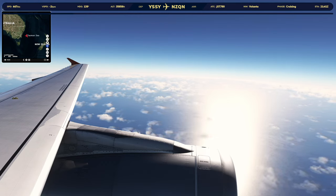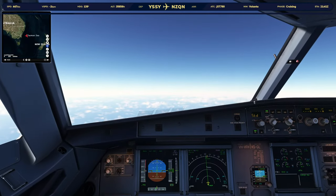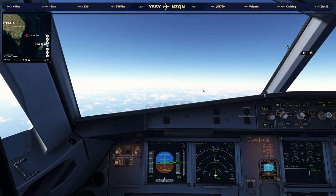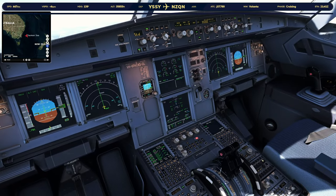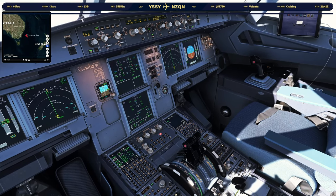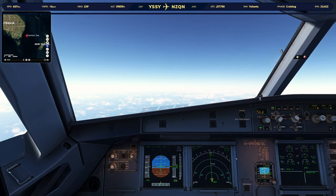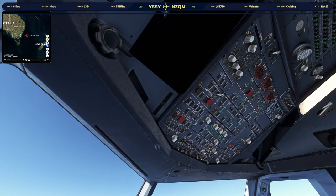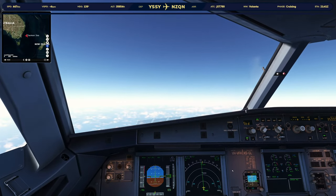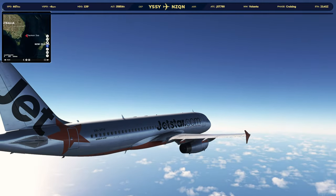Also, is there a cockpit view? Of course. What would the flight simulator be without cockpit view? Here we go. Here's the cockpit, man. We are flying an A320-200 aircraft. I don't know if you know anything about Microsoft Flight Simulator. This is one of the best aircraft present in Microsoft Flight Simulator. Flying with the Jetstar livery today.